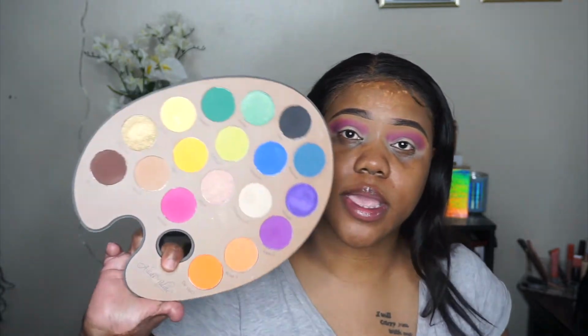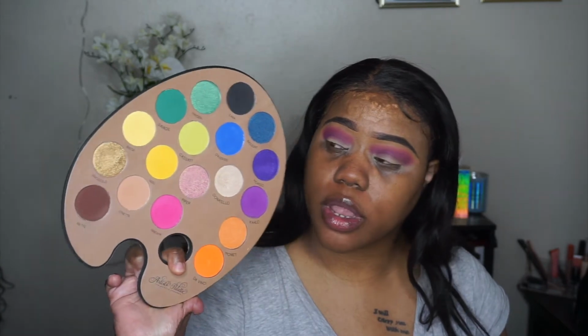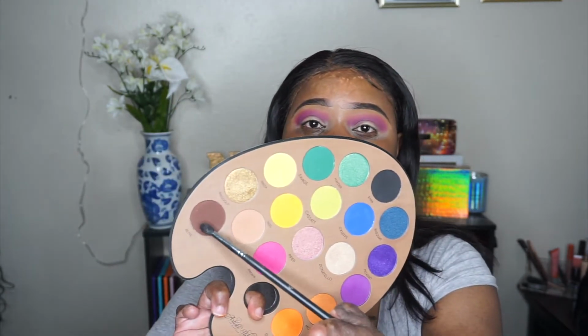So the palette has a black in it, and I don't think I want to do a black. I don't want it that dark. So I'm going to go in with, yeah, I'm going to use the brown right here, which is called Betty. I just added a little bit of black to deepen it up a little bit.